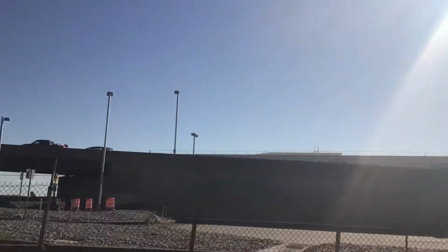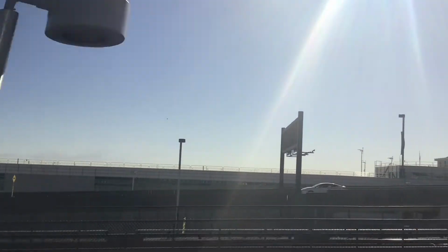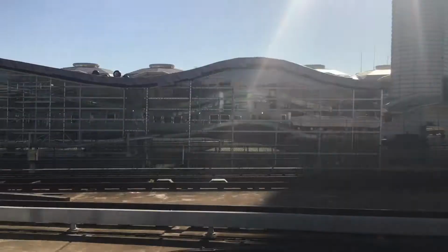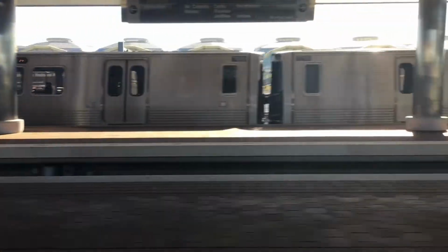Above ground, there's a ton of buildings right up ahead. Might see some planes. Right now we're on a bridge. Yep, that's a new building. This is Ronald Reagan Washington National Airport. See, they split off, you know, three tracks at Reagan. There's a train to Mount Vernon on the other side. We're not catching that one sooner or later, but not yet.